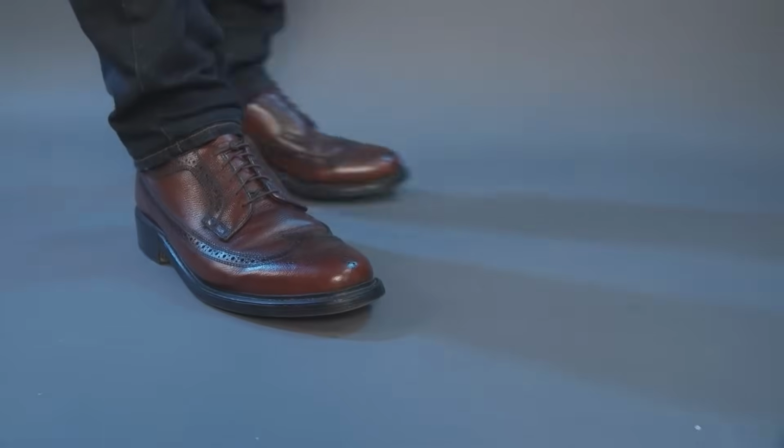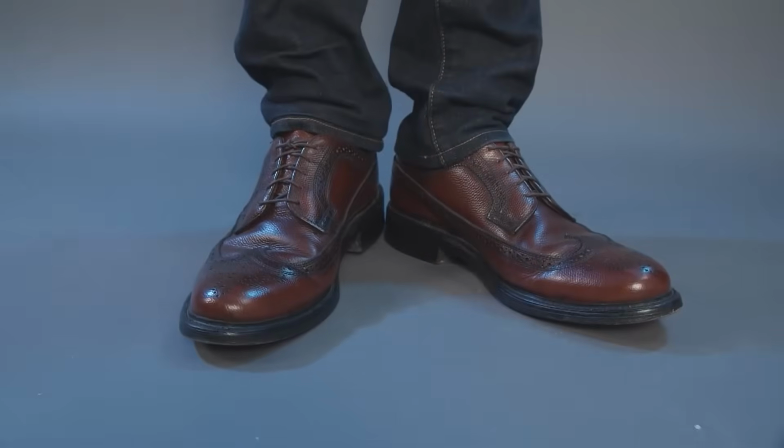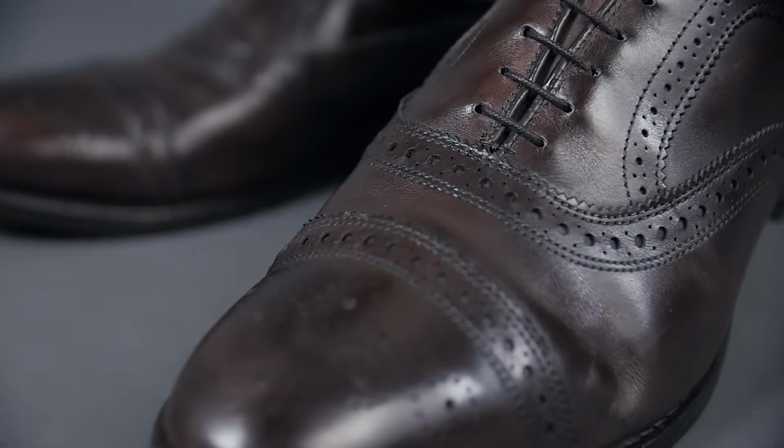But right here, as you can see on the toe, we've also got a medallion. Again, it's just a design. It does make them a little bit harder to polish, but I really like the look of it, and it gives a bit of a more casual feel.